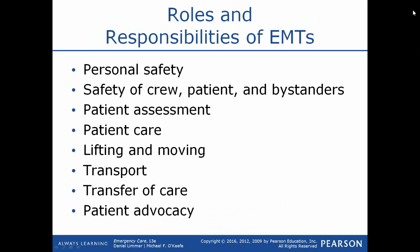You're responsible for doing a patient assessment. 80% of the diagnosis, or 80% of figuring out what's wrong with your patient, you're going to acquire by doing a good patient assessment and obtaining a good history, and we'll talk about that. You will provide patient care, some on scene, some in the ambulance, and some in hospitals as well.